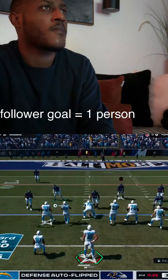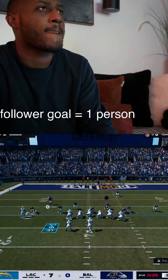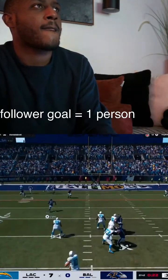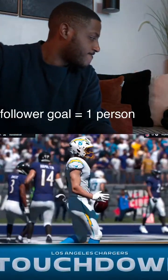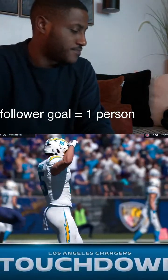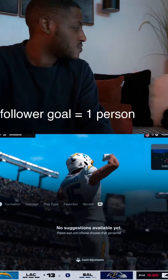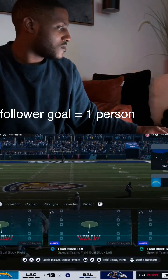Now they face a 3rd and 10 after back-to-back incompletions. Justin Herbert looking to pass. And this is caught. He's got it. Touchdown, LA. Ladd McConkey as the first half is winding down. And the Chargers would extend their lead here.